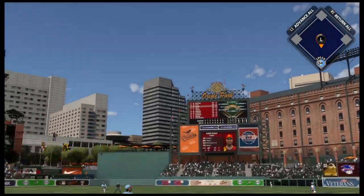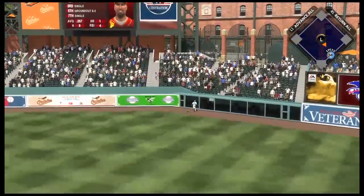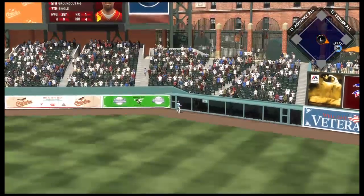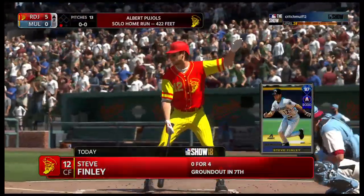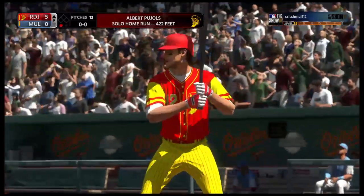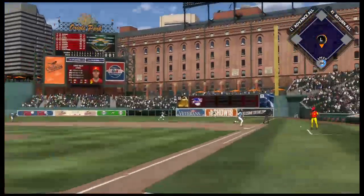Swing and a drive to right. There it goes. Into the bleachers and gone. So now it'll be the 4-hole hitter, Steve Finley, struggling so far in this one and looking to erase his 0 for 4 ball game right here.